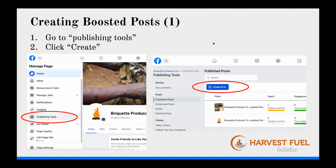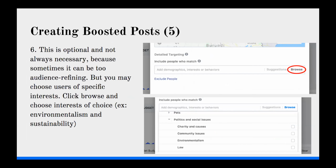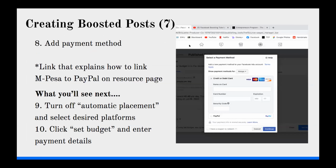So now Ella is going to take it away and she's going to show you how to create a boosted post. Yep. So I'm going to show you the process of creating boosted posts. I'm going to walk through it on Facebook, but for your reference afterwards, if you want to come back and look at this, there are slides here with screenshots of every step for you to look at.